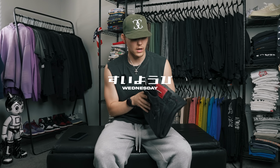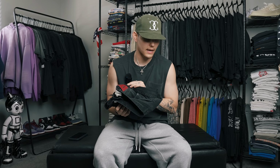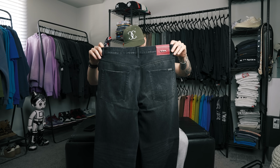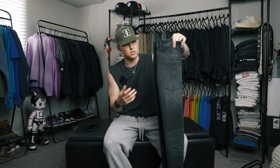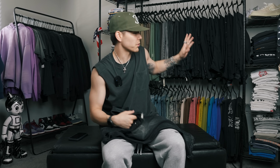Wednesday, I broke out probably the most worn article of clothing in my closet over the past 3 months, I would say. Our Common Studios straight leg pant. This is in the granite color, which is just a spiced up version for black. Everything behind me, the perfect mix of that.